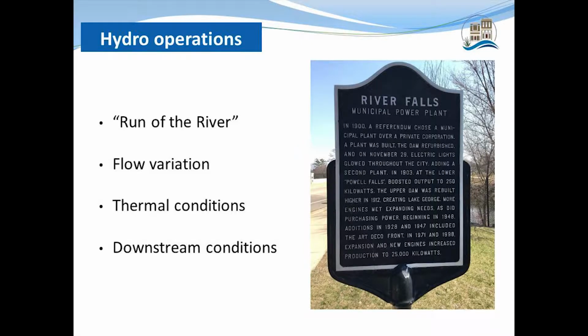Talk a little bit about operations. When you think about hydro operations, a lot of times this conversation starts with run of the river. What's run of the river? Essentially, if you think about the water that's flowing to the dams today, and I don't know how many people had a chance to look, there's a lot of water coming through town today. Whatever's coming at the dam flows through the dam. So there's no water actually stored behind the dam, and that operation is actually part of the city's license and how it operates these two facilities.